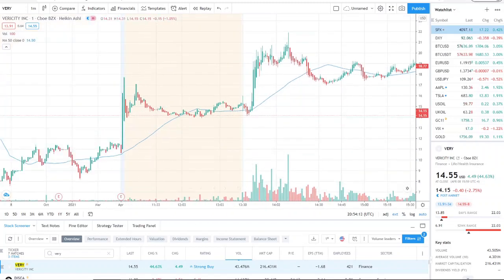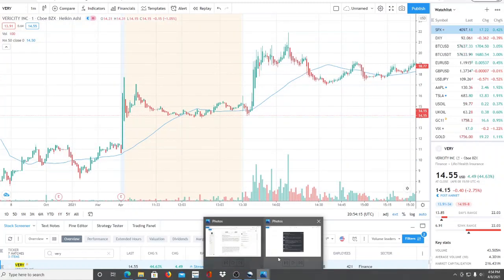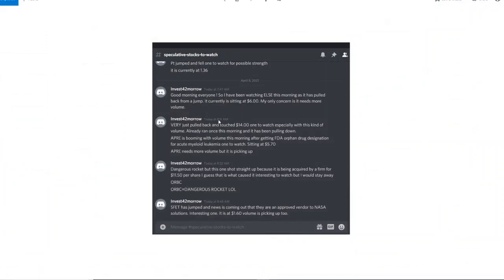Now, another one which was very interesting, no pun intended, and the ticker symbol is VERY. I talked about it at 8:11, and we could see the timestamp here, right here, 8:11. It just pulled back and touched $14. One to watch, especially with this kind of volume. It already ran once this morning, and it has been pulling down.